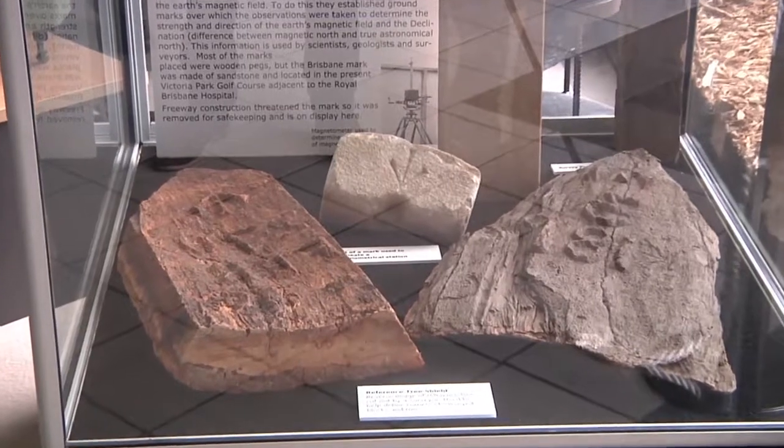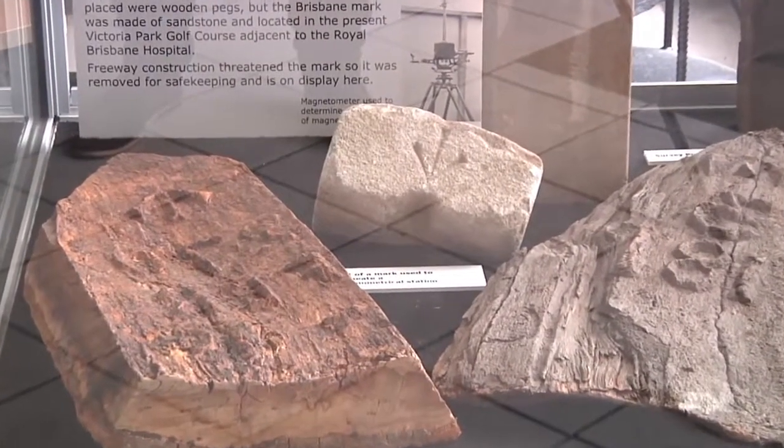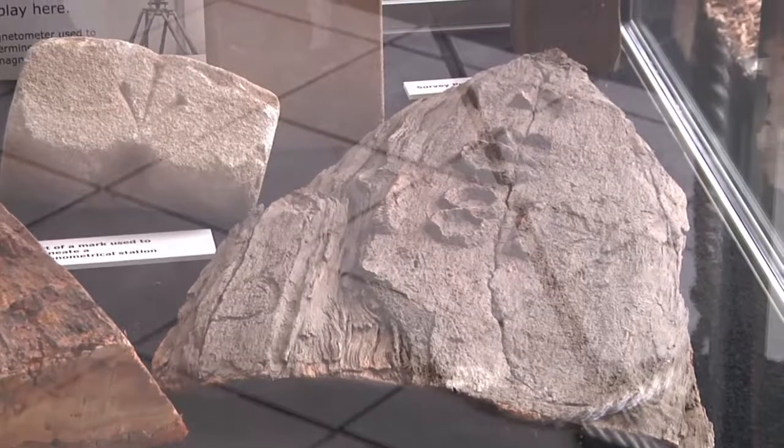And when I first joined the department here, the draftsman brought me a plan of the General Hospital, and I saw this CIW stone 1913 on this survey plan. And I said, what's that? So I did some research, and I found out about the Carnegie Institute in Washington and what they did. And I said, oh, that'd be nice to find, because most marks are wooden pegs, but this was a sandstone block.